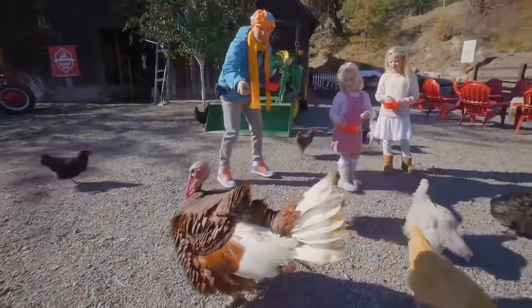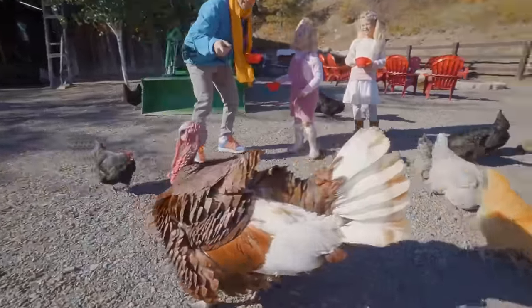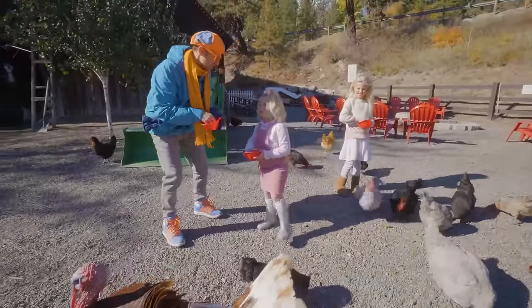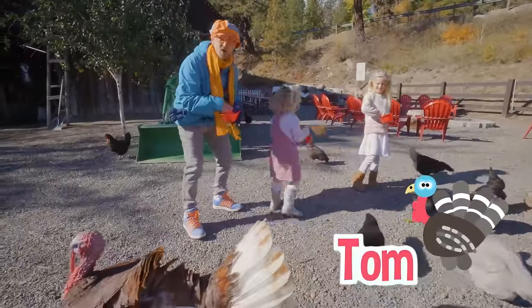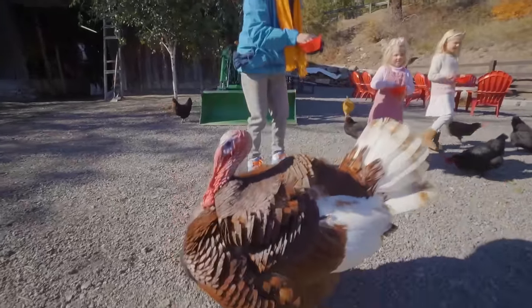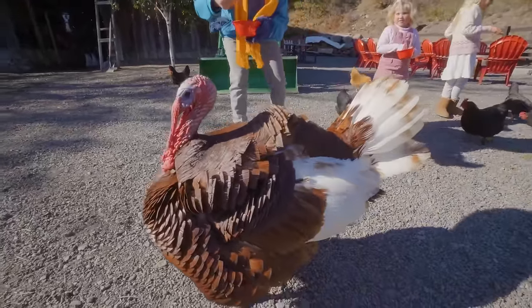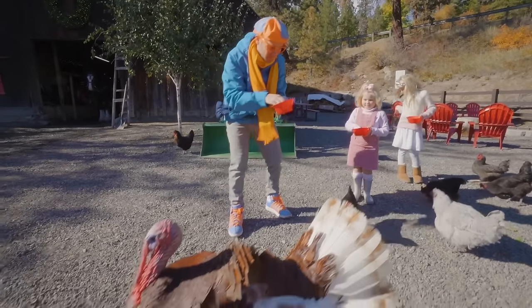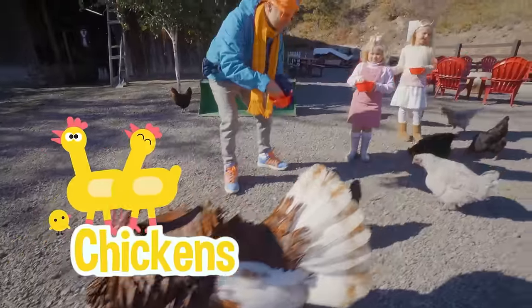Hey, look at this animal. What kind of animal is this? A husky? It's a turkey. What's its name? It's named Tom. Oh, she says this turkey's name is Tom. Wow. Hey, turkey, do you like peas? I don't think so. But the chickens sure do. Here you go, chickens.